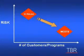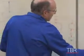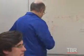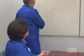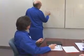Now let me talk about each one of them. The reduced costs are possible because now customers can leverage much of Curtiss-Wright's intellectual property, and that could be used to create boards, and that could reduce costs over the long run of the project. The reduced risks are possible because customers can leverage the engineering excellence from Curtiss-Wright, the subject matter experts, and our development and test infrastructure, and that in the long run results in reduced risks.